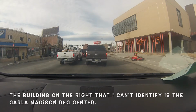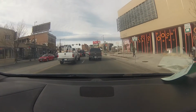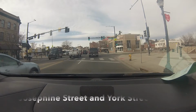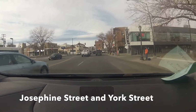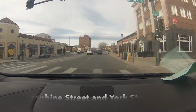So Josephine and York Street, they're one-way streets here. If you take it north or south, or to the left, that's where Cherry Creek is. And if you take it to the right, you can go down and see the zoo and the museum down there. But if you go left on York Street here, you'll go down to the Botanic Gardens as well. That's a cool place to go if you want to visit.